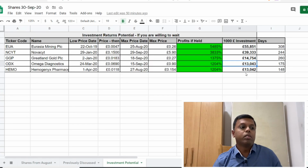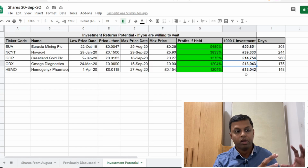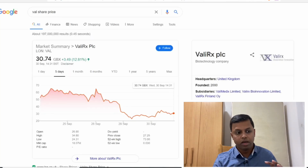But at the same time, do I not trade at all? If there is an opportunity that presents itself, I definitely do. And I keep like 70 to 80% of my portfolio. All of the shares that I talk about, I keep at least £1,000 worth of it in my investment potential. And that's when I talk about these shares.